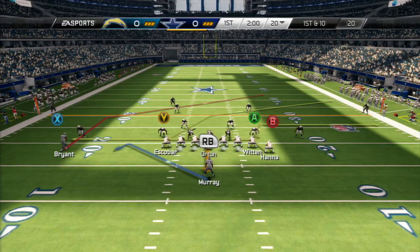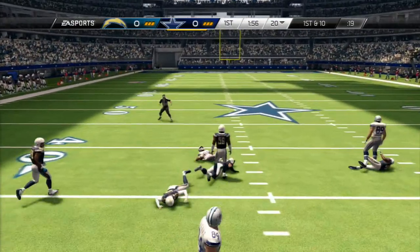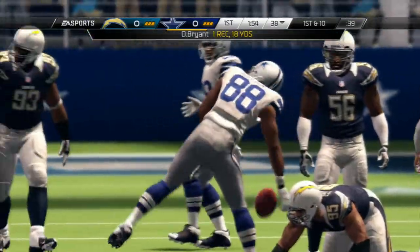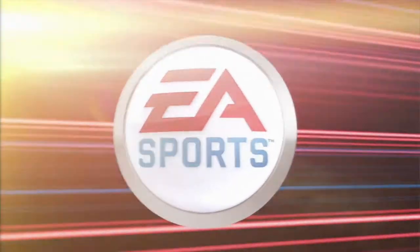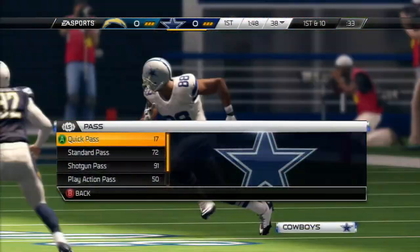First down on the way. Working that left side. Always aware of the chains. He's got the catch, and he's got the first. What a nice catch by the receiver. Getting past the yard markers, makes the catch, and gets the first down.